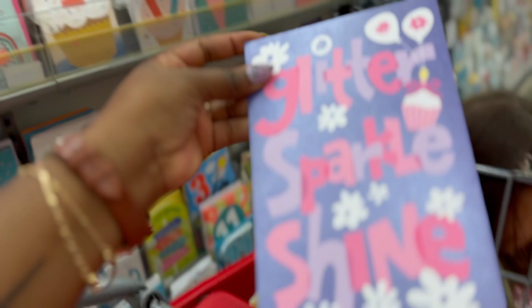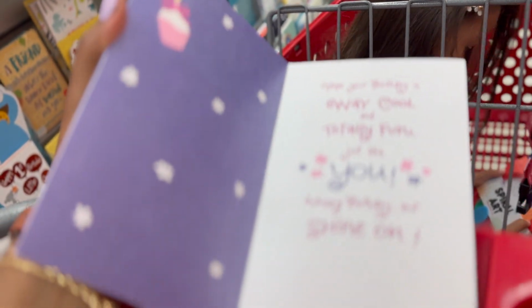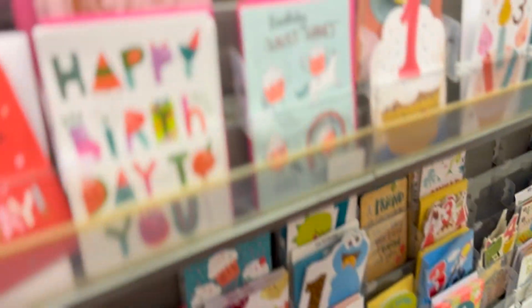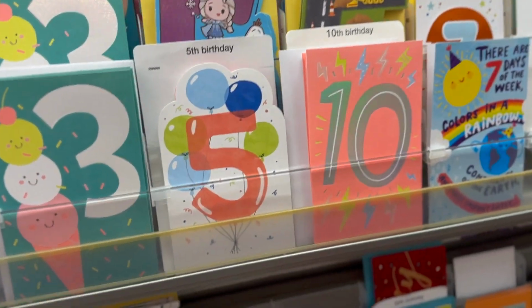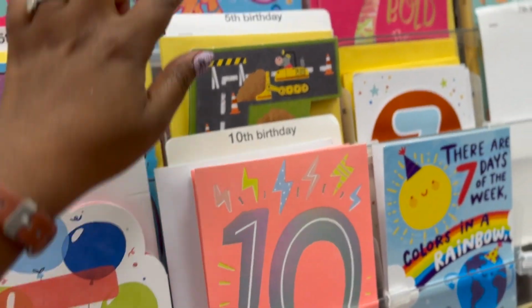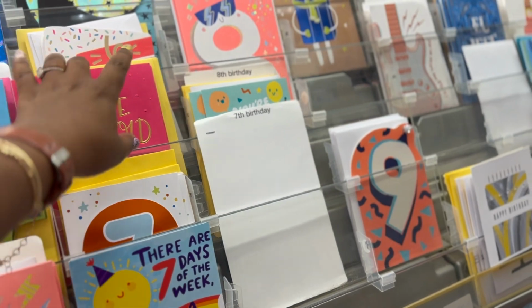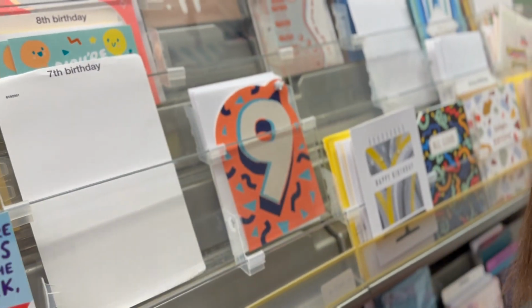I don't know what to get. Glitter, sparkle, shine. That's cute. I think she's turning 9. I forgot to look at the invitation, but there's 10, 5, 8. Oh, there's 9. But I don't want to get that, and she's not turning 9, so.